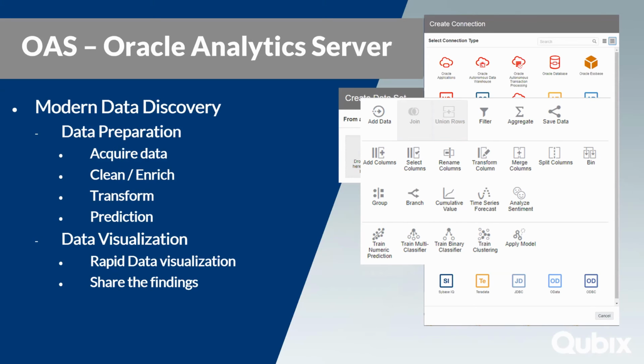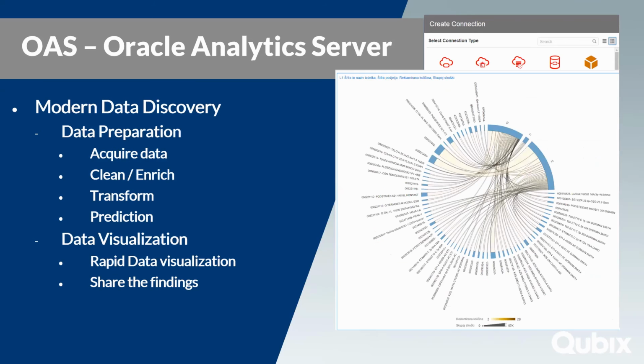After data is ready, we can begin with visualization. We can just select a few columns and select create best visualization, and we might get some new data insights. One of my favorite usages of data visualization is searching for correlations between different dimensions.